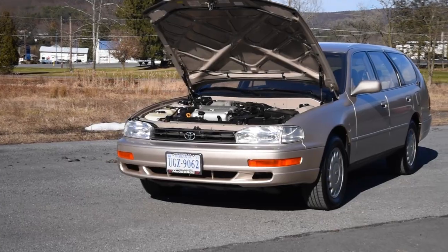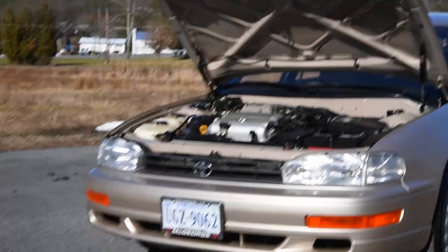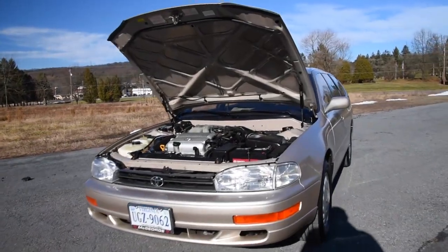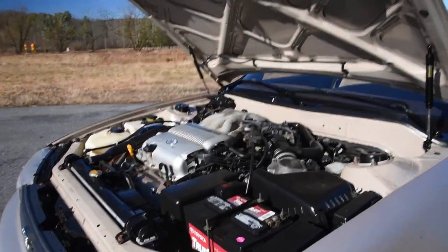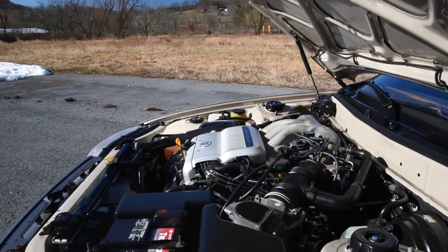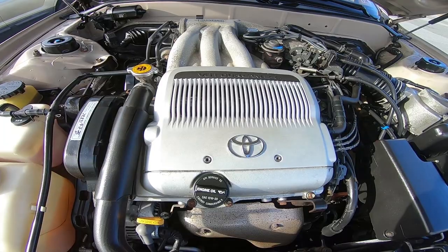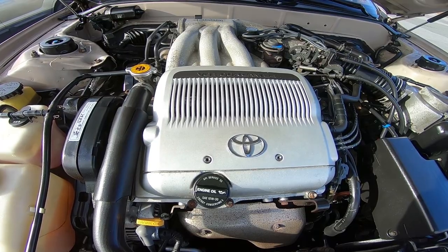Most Camrys have vending machine 4-bangers, which run great, but are weak in loaded wagon applications. So the 3VZ-FE was offered as a stopgap until Toyota could finish the all-aluminum 1MZ-FE. The 3VZ-FE is really a truck engine.